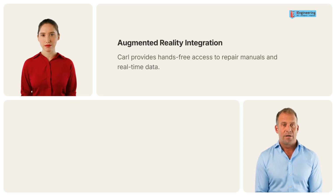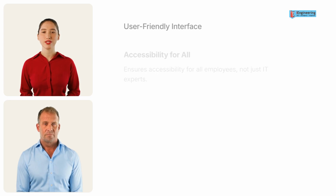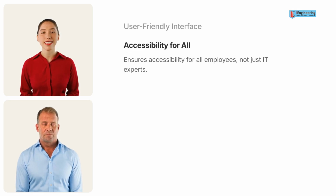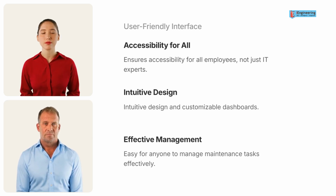Augmented reality is integrated into Carl, providing technicians with hands-free access to repair manuals and real-time data. This innovation enhances efficiency and accuracy in maintenance tasks. Carl's user-friendly interface ensures accessibility for all employees, not just IT experts. Its intuitive design and customizable dashboards make it easy for anyone to manage maintenance tasks effectively.